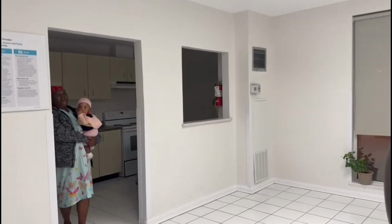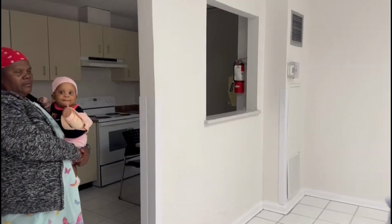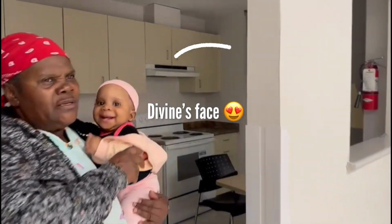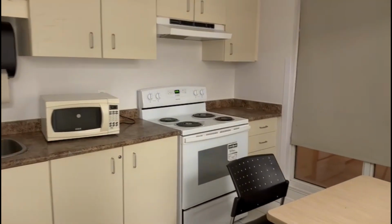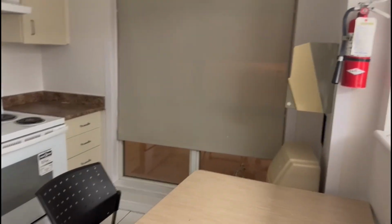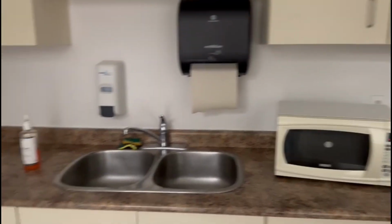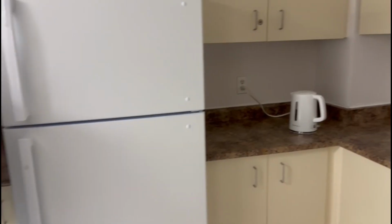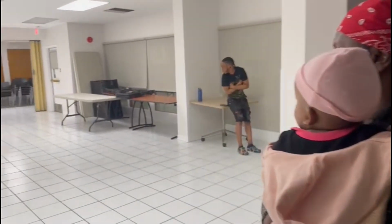So yes, people, this is the space. Nice size kitchen to get stuff done. So what I'll do tomorrow is I'll come down and I'll wipe down everywhere, disinfect and clean off so that we can just get our business done. So we have everything in here. There's a microwave. We have access to the stove, the fridge, the whole works.